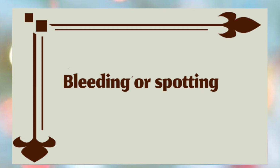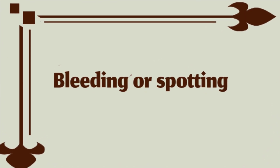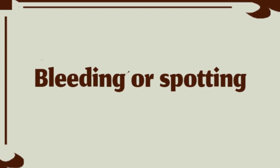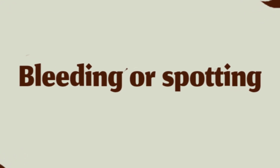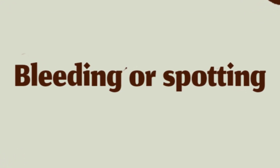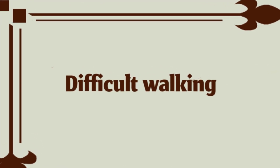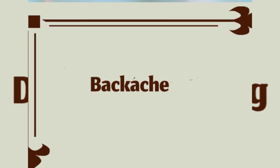Bleeding or spotting. Some light bleeding or spotting can happen around this time, although it may not be anything serious. Check with your healthcare provider just in case. Bleeding can sometimes be a sign of a problem, so consulting your provider can give you peace of mind. Difficulty in walking, as your limbs and bladder are subjected to pressure incurred by the growing belly.